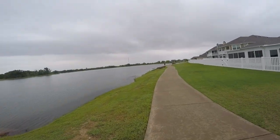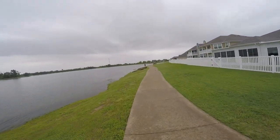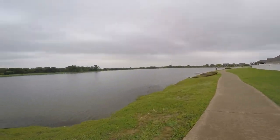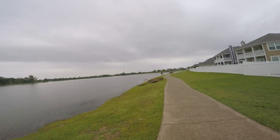Ooh. Walking down the trail here, got a guy, just caught him a little fish. See if we can get a look at this thing.